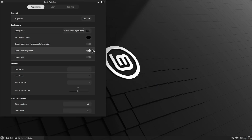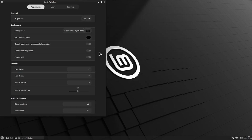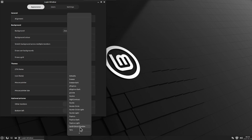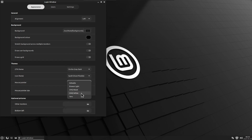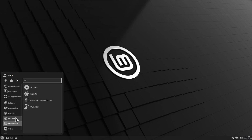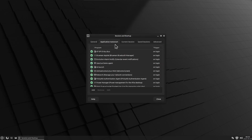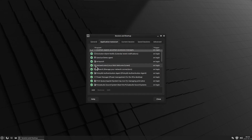I alter the login window as well while I'm here. I still keep it on the left alignment, and I just add my mint grey brush background. Turn the theme into my Orcus, icon into Sardi, DMZ black, and we just bring that up to 41 so that it's the same size as what's on the desktop when you're in the login screen, so it doesn't look odd.